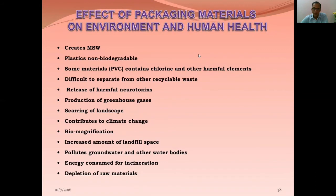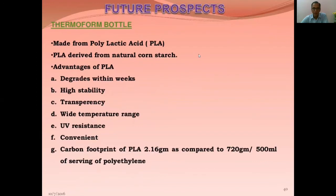So that was about the packaging material effect and the packaging of the various milk and milk products, and where it will be going. What are the future prospects, what type of packaging we can see in the future? We can see in the future the thermoform bottle made from polylactic acid. And polylactic acid is derived from natural corn starch, and it has certain advantages.